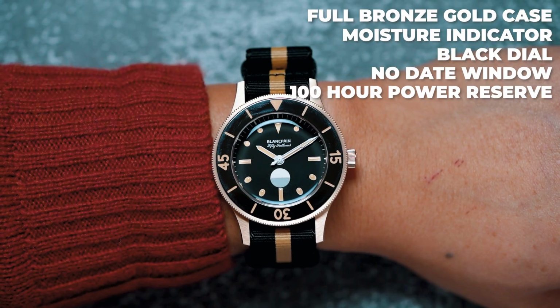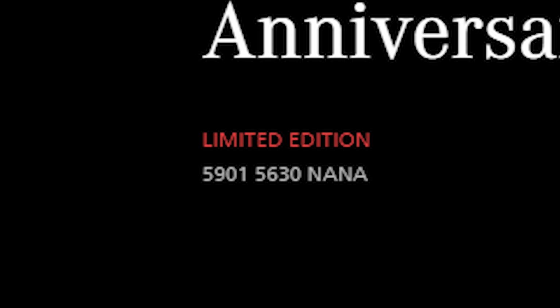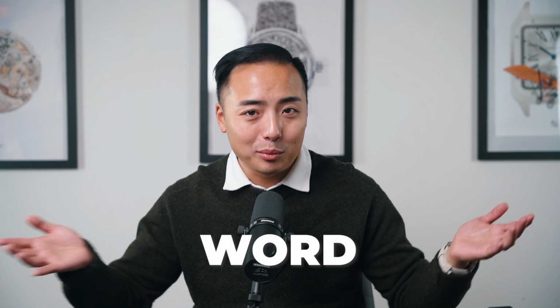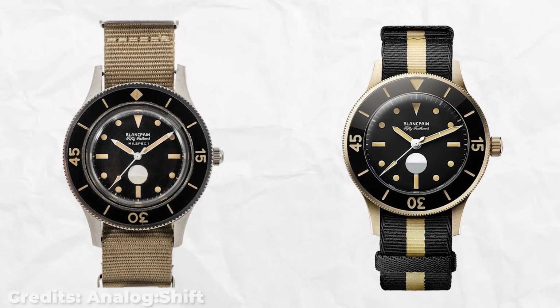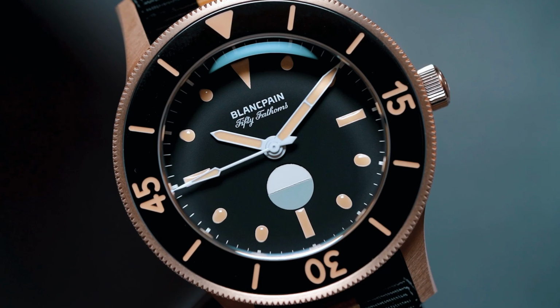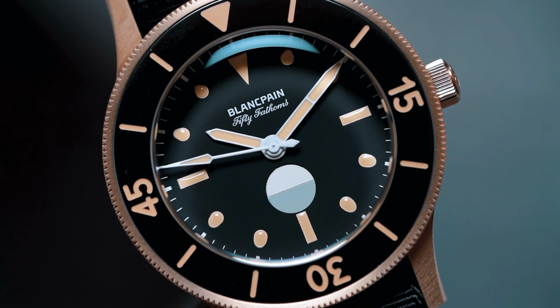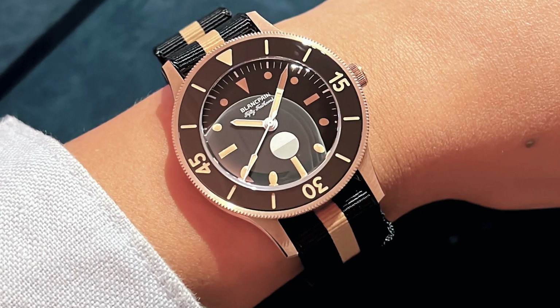And the cool thing about the bronze gold is it is full brushed satin, and when I first saw the reference number ending in NANA, I literally thought of the word banana for some reason. That has nothing to do with the watch, I just thought it would be funny to mention. It takes inspiration from Blancpain's early mil-spec line, which stands for military specifications, and while the price point is certainly in the expensive realm, it's undeniable that the bronze gold color along with the Fotina and the black dial and NATO strap makes a really nice package when all executed together.